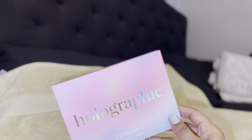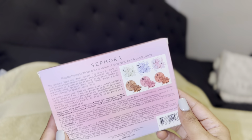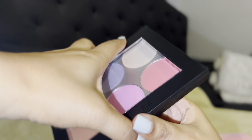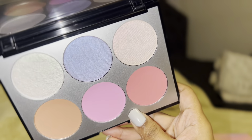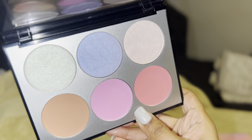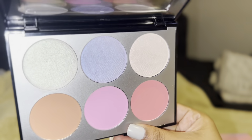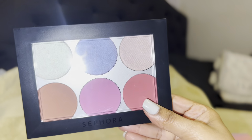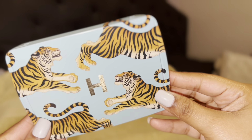This is a Sephora holographic palette. It looks like this. I have never used this. It is kind of a blush and highlight type of situation, and I've never used her, so I'm definitely going to go ahead and get rid of this. Hopefully somebody purchases it. It is beautiful, but I've never used this, so I'm going to go ahead and declutter this.